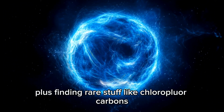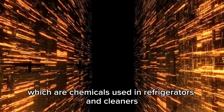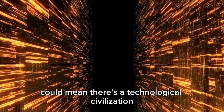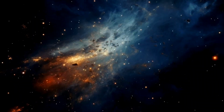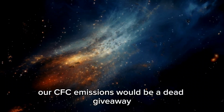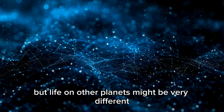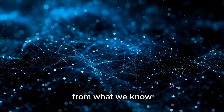Plus, finding rare stuff like chlorofluorocarbons, CFCs, which are chemicals used in refrigerators and cleaners, could mean there's a technological civilization. If alien scientists were looking at Earth, our CFC emissions would be a dead giveaway that we're an advanced society. But life on other planets might be very different from what we know.